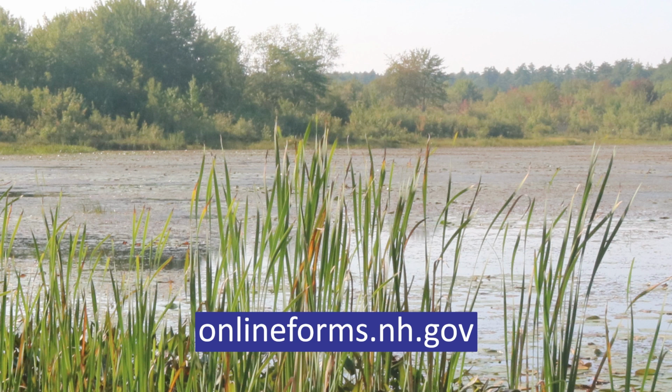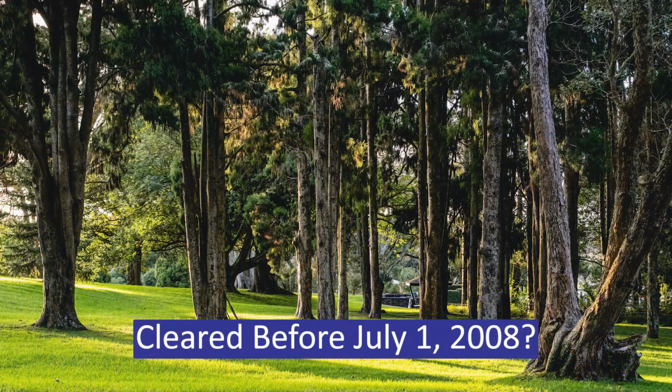For any earthwork or construction of structures on the bank, in the water, or on the bed of a water body, you may require a wetland permit. Any areas cleared before July 1st, 2008 of ground cover, shrubs, or trees beyond today's limits can be maintained, but they cannot be enlarged. Common examples include lawns and mulched landscapes.